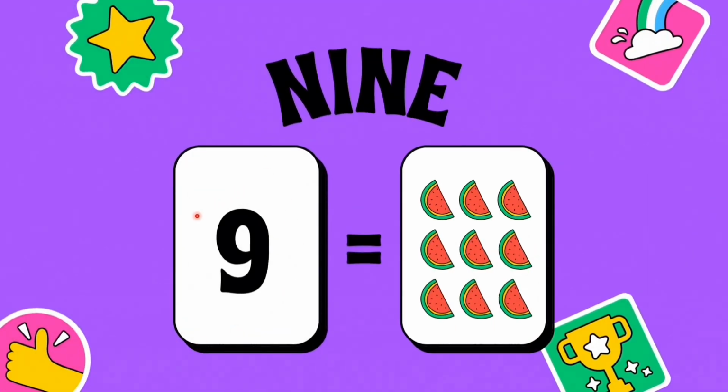We have number 9. What number is this? Say number 9. What number is this? Say number 9. So let's count. 1, 2, 3, 4, 5, 6, 7, 8, 9. Let's count again. 1, 2, 3, 4, 5, 6, 7, 8, 9. Number 9. Good job.